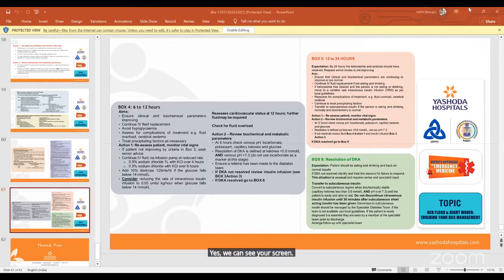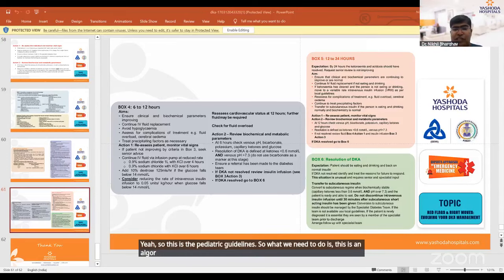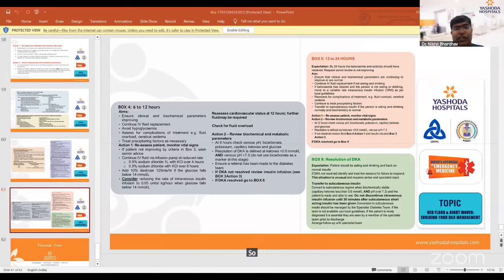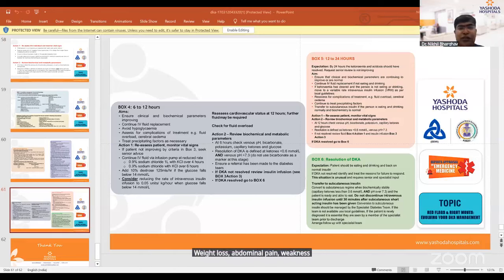Yeah, so this is the pediatric guidelines. What we need to do is, this is an algorithm if the person is less than 18 years of age. So again, what is the clinical history? Same, typically nothing changes. Polyuria, polydipsia, weight loss, abdominal pain, weakness, vomiting, confusion, dehydration, Kussmaul breathing, all this.